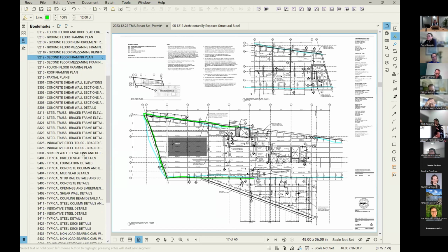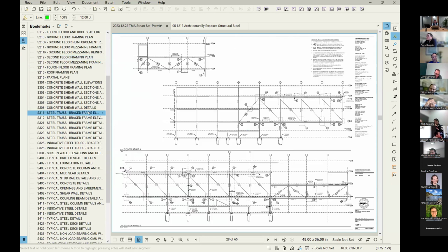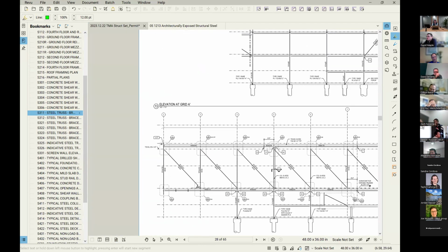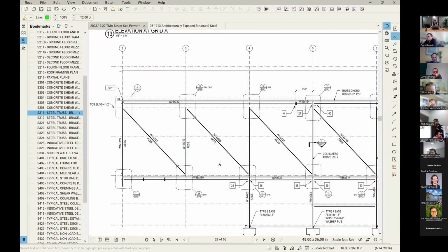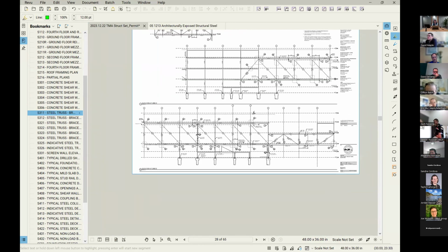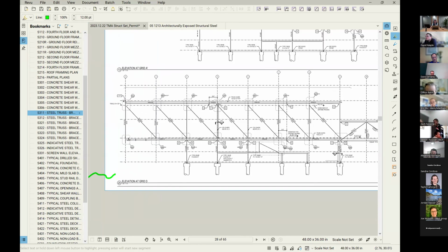And I'm going to hop back over to the truss elevations. That has been explicitly noted on the truss elevation. So this elevation here, this bottom elevation, we're looking at the south side of the building, looking towards the north. The river's over here. Nice 60-foot cantilever off the nearest column at the far west side.